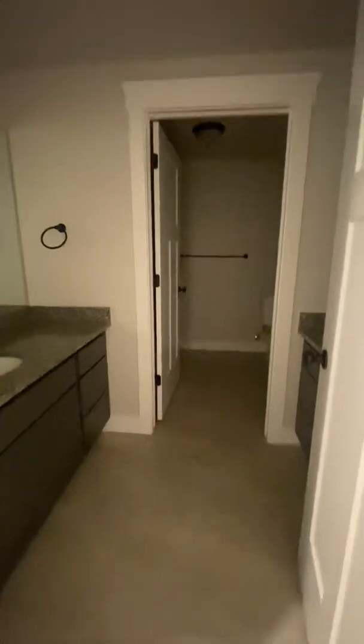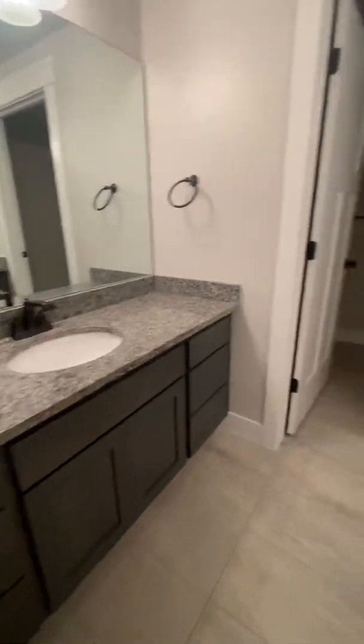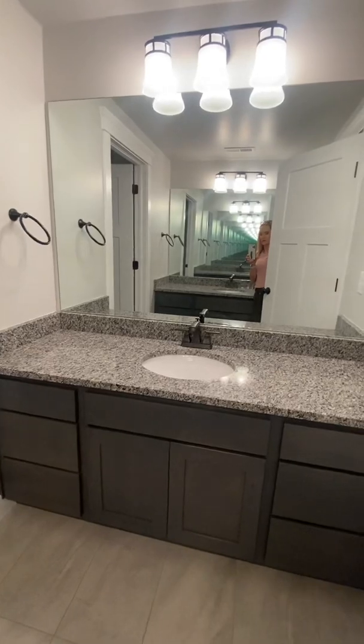And then this is a full bath. So we've got granite countertops again. This is kind of a Jack and Jill bathroom. We've got a sink on both sides. Super nice. Toilet and bathtub with a nice tile surround.